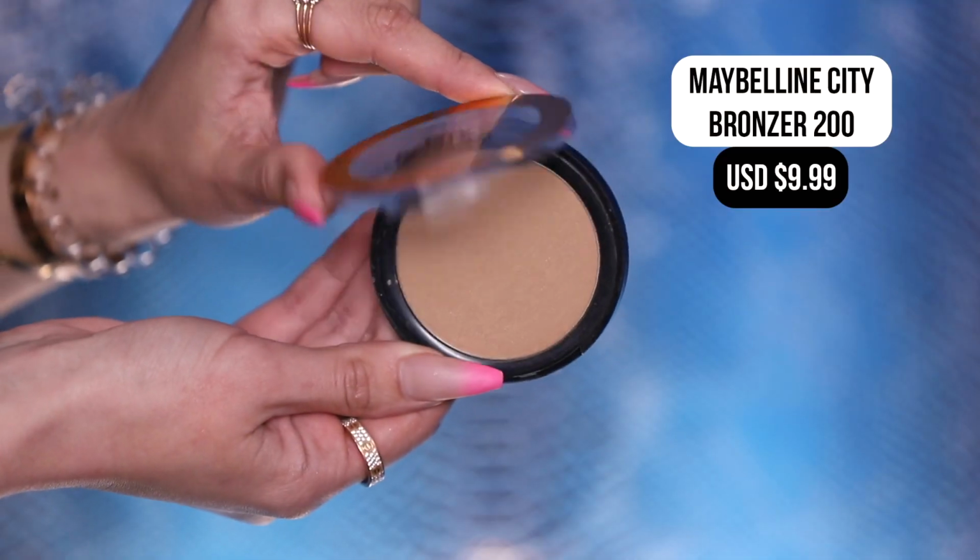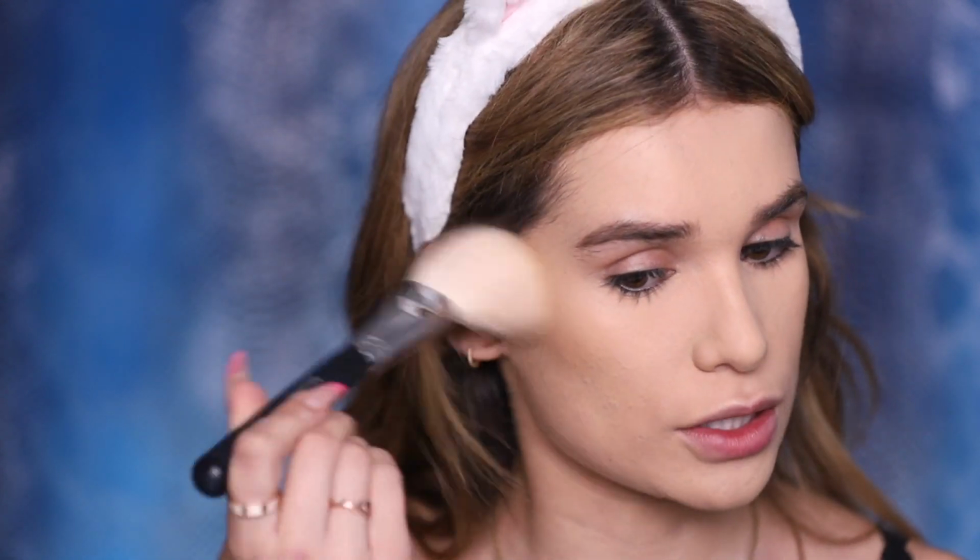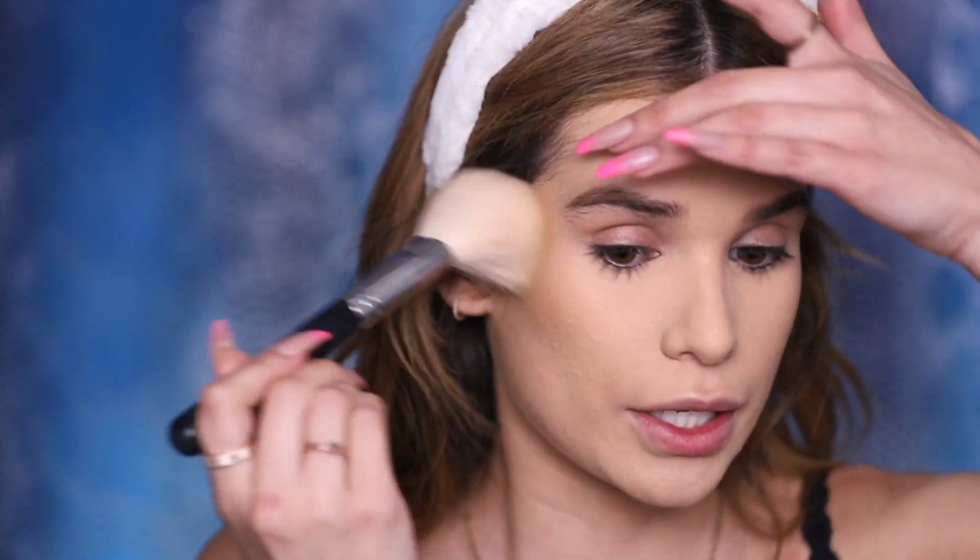I did have to go and buy this one. Surprisingly, I did not have this one in my collection. I've used this one before, I just couldn't find it. So let's apply right where I normally bronze, just in the hollows of my cheeks, wherever the sun would hit, around, you know, my forehead. You guys know the deal.